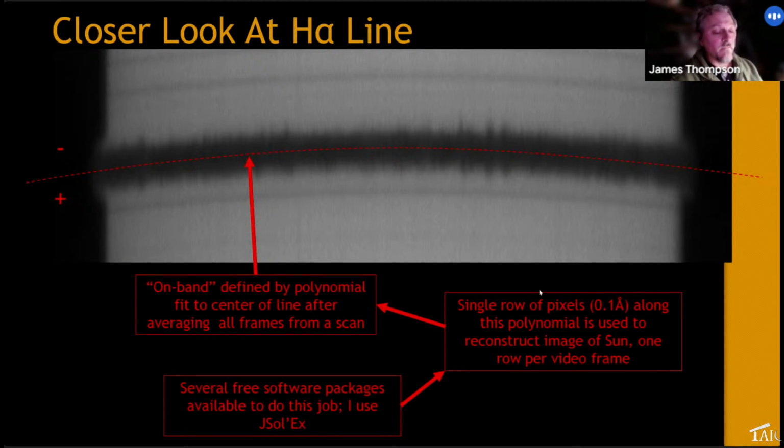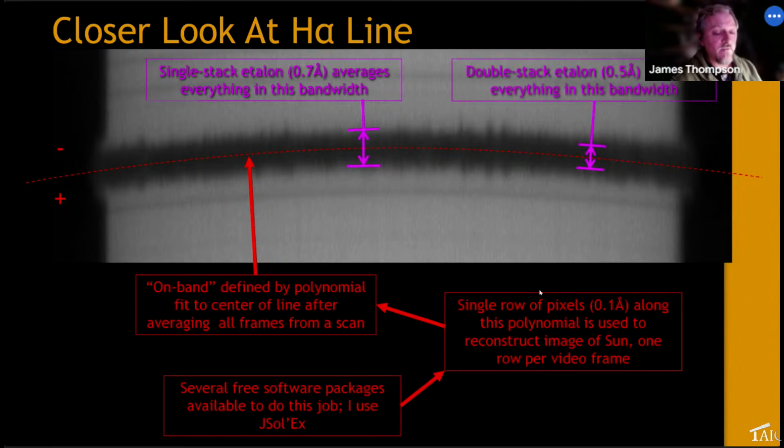If you're wondering, a single stack etalon produces an image by averaging everything in this bandwidth, and a double stack everything in this bandwidth. So you get the idea of the difference in spectral resolution we're talking about.